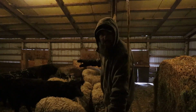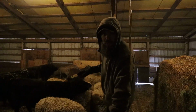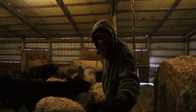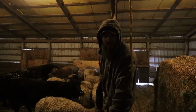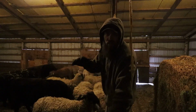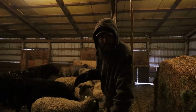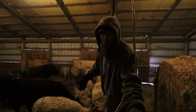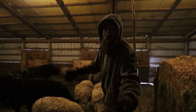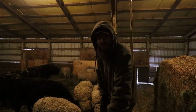We've got our sheep in here as well. We brought them in here because they were beginning to lamb and it's just easier to have them all in one place. And the pasture is pretty bare, so rather than trucking hay out there for them, we're putting a round bale out there for them, which causes a lot of waste, by the way. Even with the waste-saving feeder, the round bale feeder, it still causes a lot of waste.